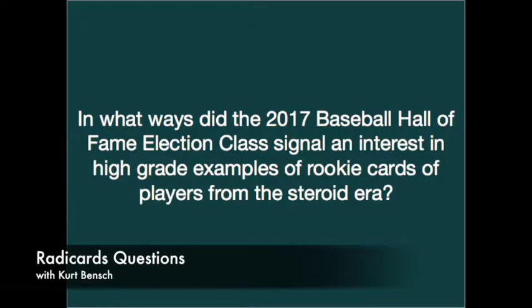So, question 2, okay? In what ways did the 2017 Baseball Hall of Fame election class signal an interest in high-grade examples of rookie cards of players from the steroid era? In what ways did this signal it?